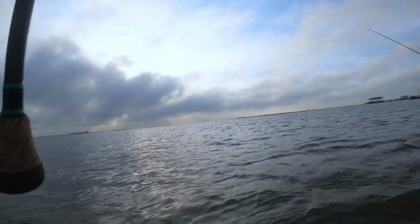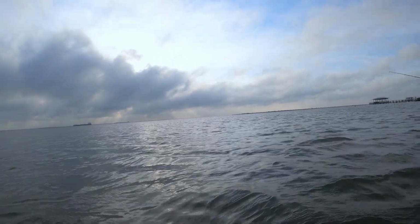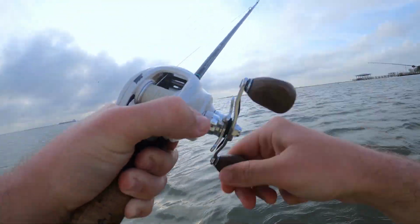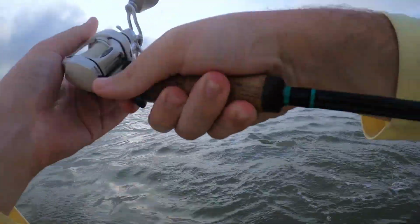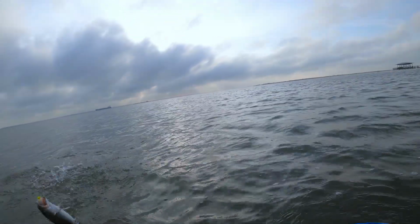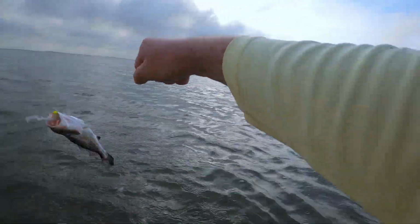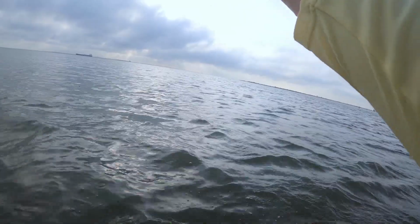There's another one. Small, but still a speck. Hooked up again, very next cast. It's every cast right now. We're not even gonna net this guy. He's 13, 12, 13. They never come off when you want them to come off. Like, just fall off, dude.